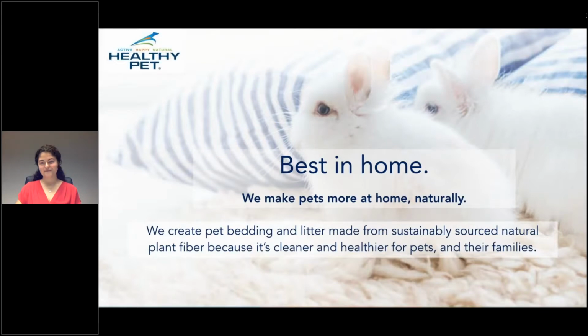So last year, after we attended the insightful Impact Unleash event, we decided we needed a new mission statement because our old one just really wasn't working for us. So we wanted something to better convey our purpose in a more succinct way. So we developed this, and it was just revealed in September with the launch of our new website.